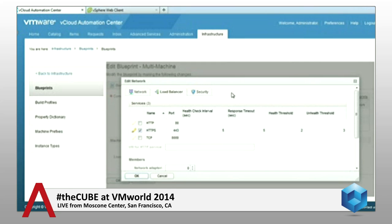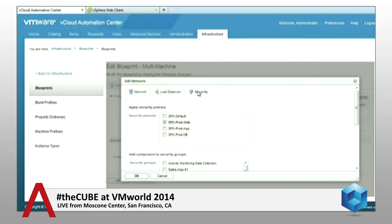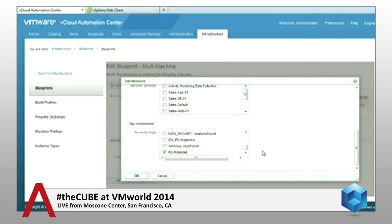If you go to the security tab, you'll see that there's a number of security policies that were actually authored by our security team. So as an IT administrator, I don't even have to know what the details are. I know this is the web tier, and that says web policy, so I'm going to just assign the web security policy to it. And if you scroll down, I'll see that, based on the security settings, this is also PCI protected. So great, that's exactly what I need for my application.